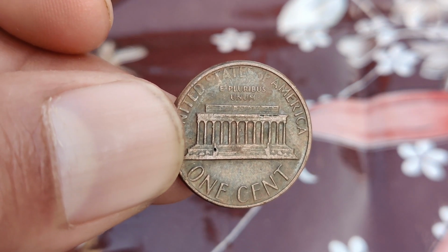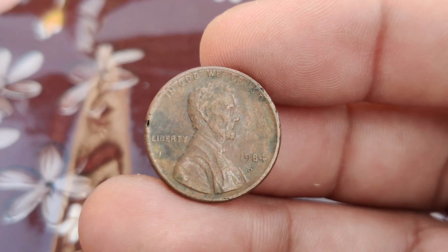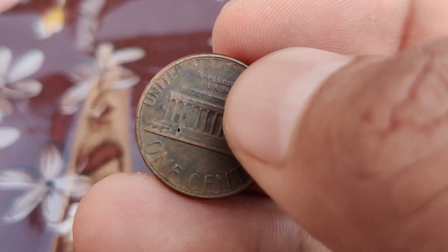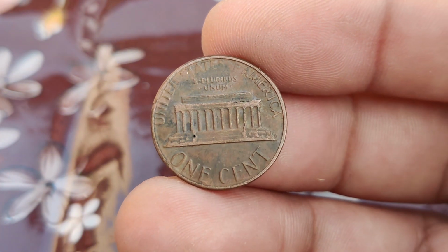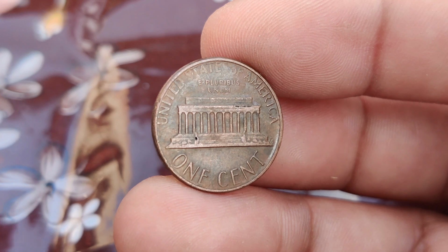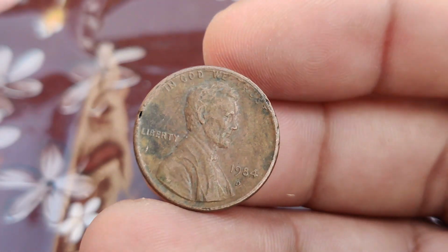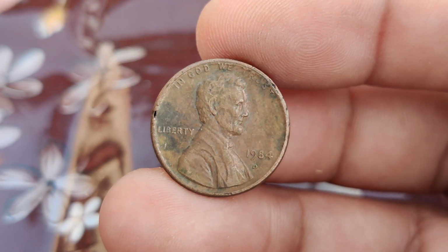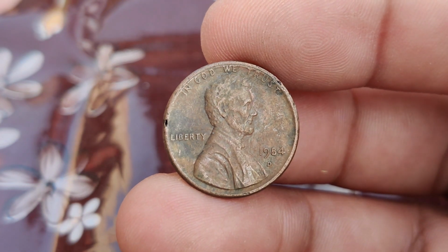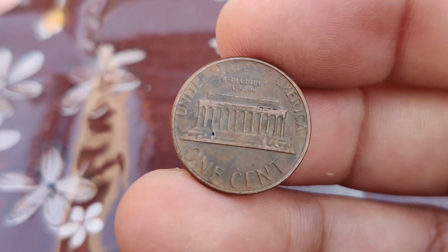If you're considering selling your 1984 D penny, it's essential to check current market trends. Websites, Heritage Auctions, and coin archives are great places to see how similar coins are selling. Keep in mind, the black marks on your coin might limit its appeal to some buyers, but don't let that discourage you. To get the best price, it's important to accurately assess the condition of your coin. If you're unsure, you might want to consider getting it graded by a professional coin grading service, like the Numismatic Guaranty Corporation or the Professional Coin Grading Service. A high-quality grade can make a big difference in its value. So there you have it.